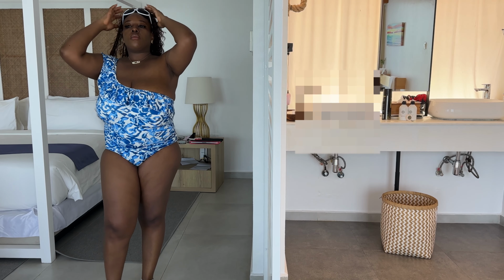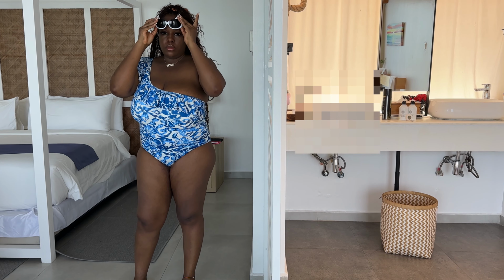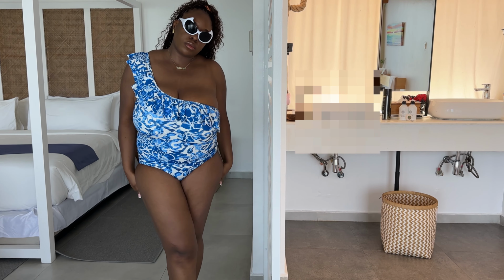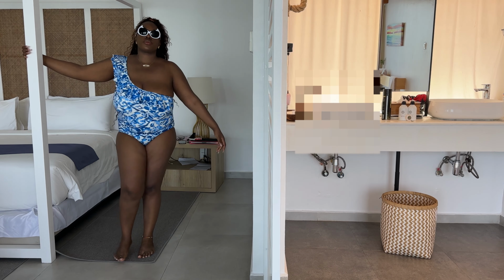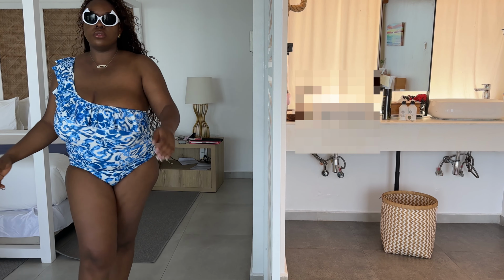Okay, baby, so moving on to this cute bikini. It is from an Instagram plus size bikini store called Lean Signature Swim. You can check it out if you're plus size. Y'all better not buy the whole thing, okay? But yeah, I love this fit, and I realized I was matching the pool by the time I went down to take pictures.